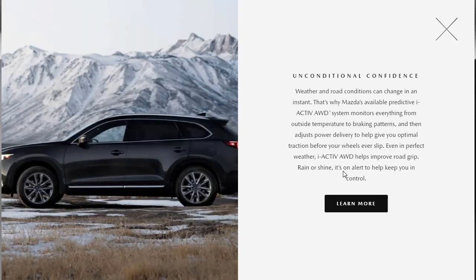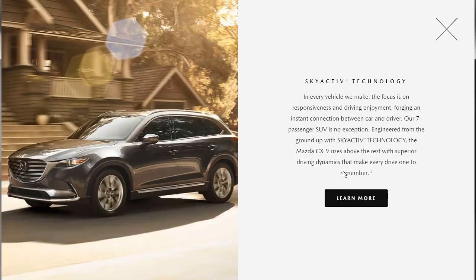Here they're telling us, like I told you in the beginning, that you can get standard front or all-wheel drive. They're just telling us about the all-wheel drive system. Mazda calls it i-Activ all-wheel drive. It monitors outside temperature and braking patterns, and it's going to adjust the power delivery to give you optimal traction before your wheels ever slip, it tells you. Or telling us, anyway.